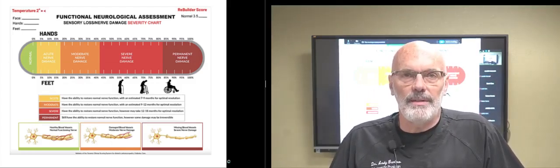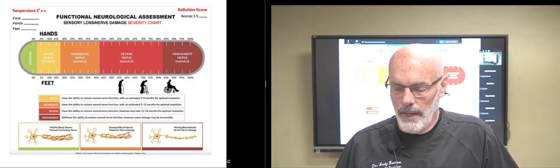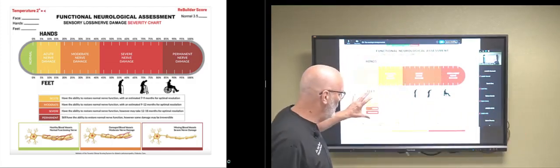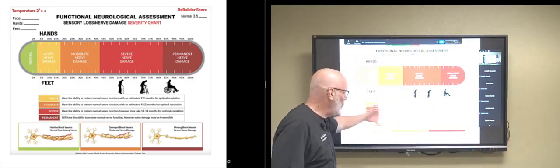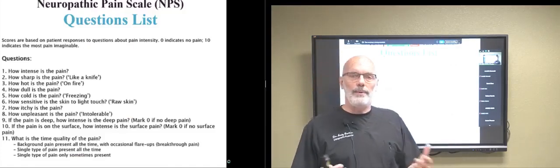Okay, just at a 4 out of 10. So 40% loss of function. All right, so now what we need to do is take this information. We're going to have this sheet with the patient. We have this information that's filled out. Okay, we're going to present that to them.